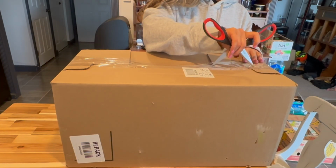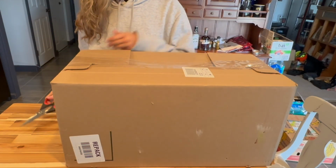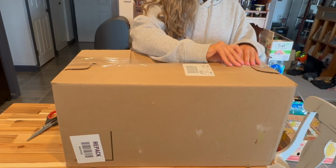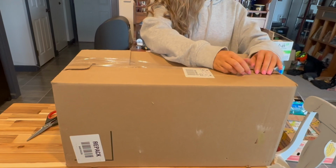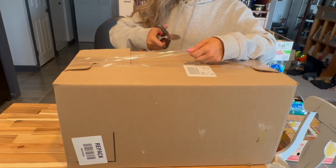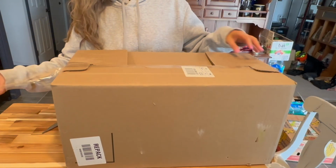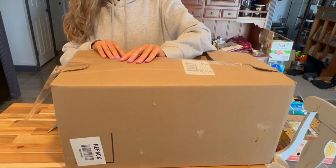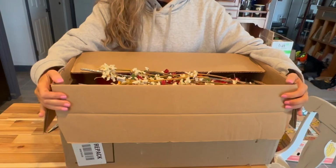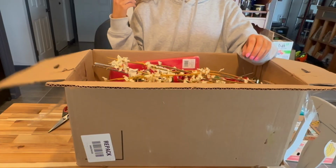And now I am back home going to open up this $10 mystery box from Michael's Craft Store. I can only assume it's gonna have either like old Christmas clearance or maybe some Valentine's clearance thrown in, but we'll see. Hopefully it's good stuff. Hopefully it amounts to at least $10. There's a lot of red in this box, which, again, Christmas or Valentine's Day. Let's see.